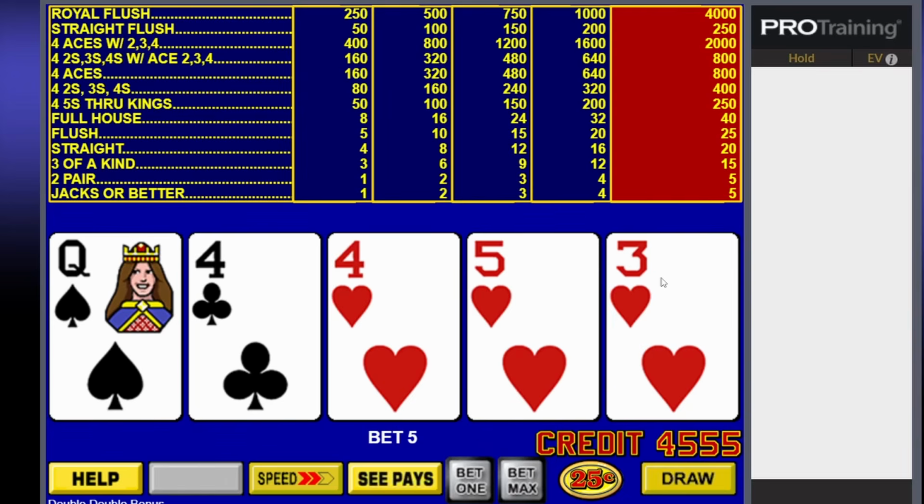There is no gap here. We have 2 cards on each side. It could be ace 2, could be 2, 6, could be 6, 7. I think it's going to be the straight flush. I feel like this is a coin flip. Let's see.